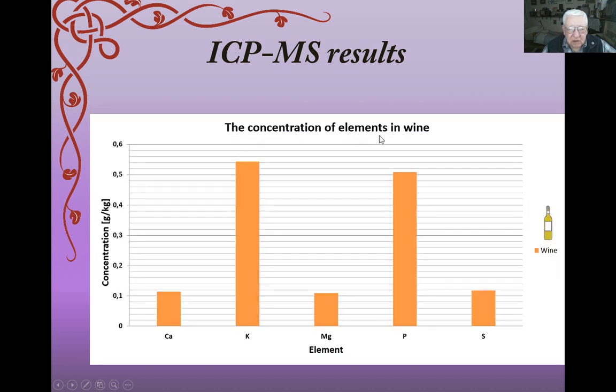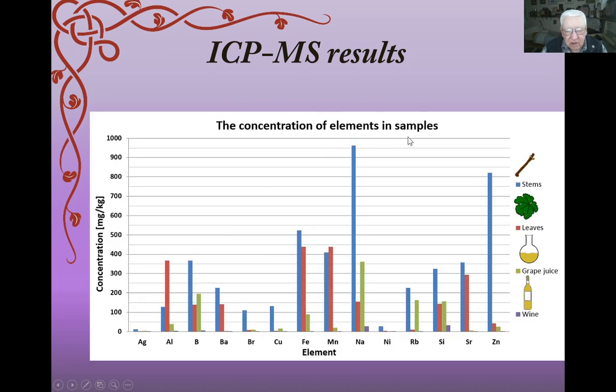and concentration of elements in wine. How does this look? This is the scale, grams per kilogram: potassium, magnesium, phosphorus, sulfur, and we have next the concentration of elements in samples of stems: aluminium, barium, chromium, copper, and we see that slightly bigger concentrations are of iron, manganese, sodium, as in stems, as in leaves, smaller in grappa. For example, sodium is present in grappa in bigger quantity, but in wine is reduced.